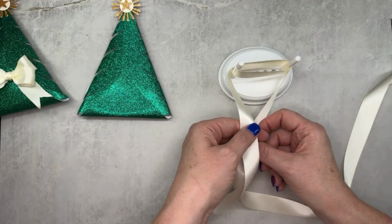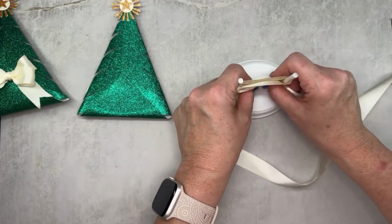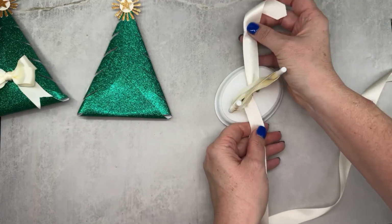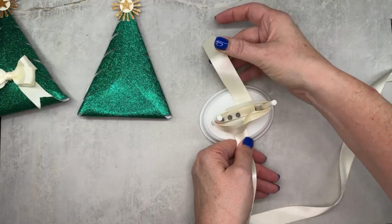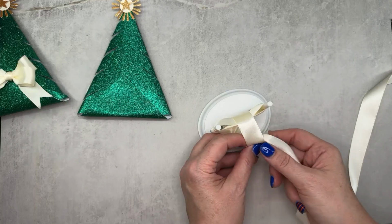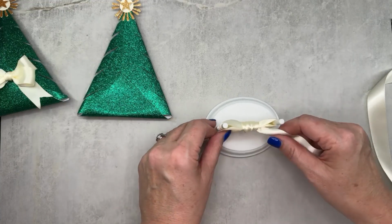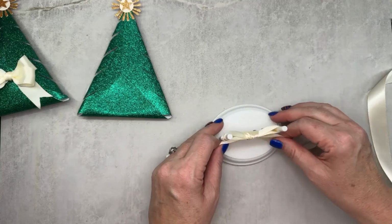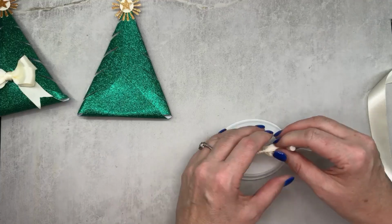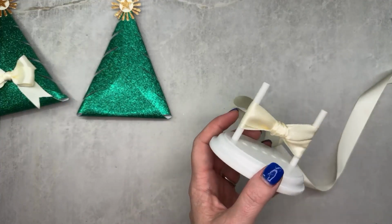So I'm going to take and cross it over the other tail. It's going to go underneath, so it's underneath the two bow pieces. And then I'm going to bring it over the top and I'm just going to tie a simple one tie like that and pull it tight. You can pull on each one and it'll shift the center of the bow a little. So you can see the bow there.